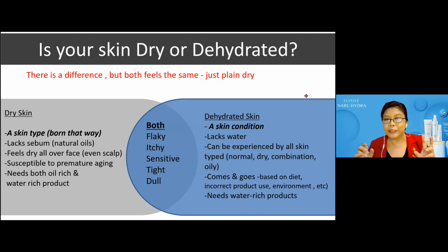Now, you can have any skin type. Maybe you have oily skin, or your skin type is combination. Your skin type may be normal or even dry skin. This is a skin condition. That means you can have oily skin type, but you are dehydrated, meaning your skin has oil, but it has no water, not enough water. Or you might have a combination skin, but it lacks water. So it is a skin condition, yeah? So it lacks water, it can be experienced by all skin type.